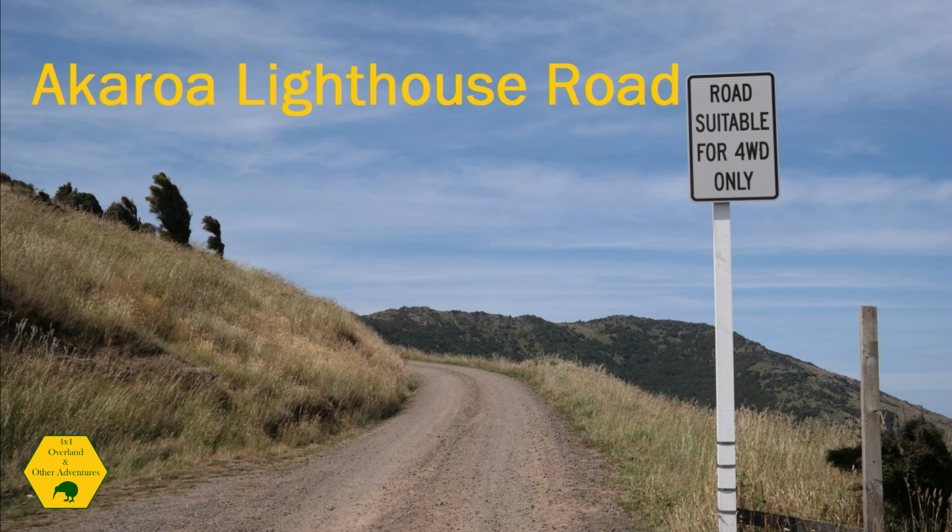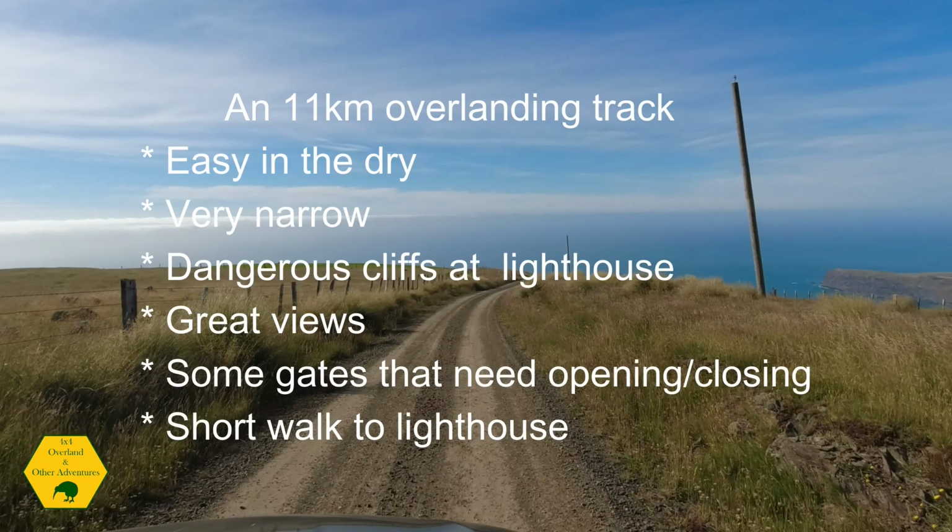The Akaroa Lighthouse is not at the end of this trail. There's an automated lighthouse at the trail which was actually erected in 1977. But we drove the trail to go and just have a look at what the scenery was like.